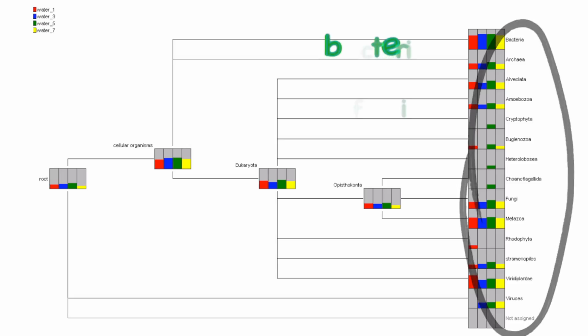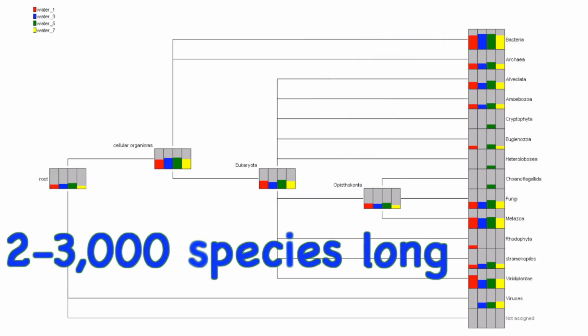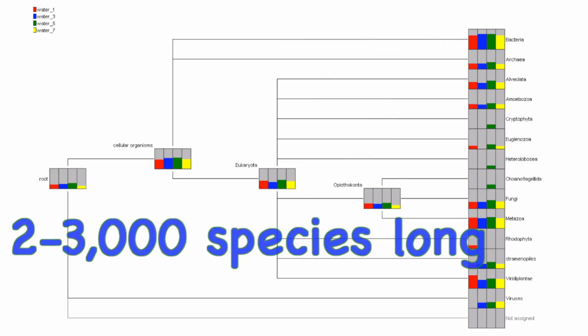And it includes things like bacteria and fungi and plants. The list we found was about 2,000 to 3,000 species long at several different sites in Florida. So integrating the next-gen sequencing with the Cray was really critical to make this project actually feasible and doable for this group.